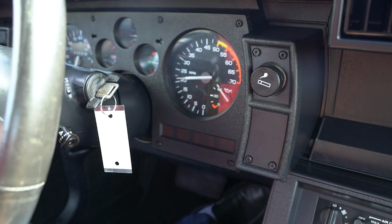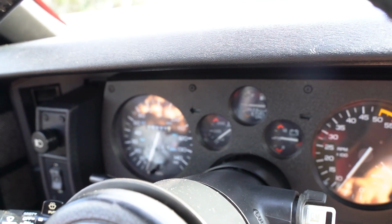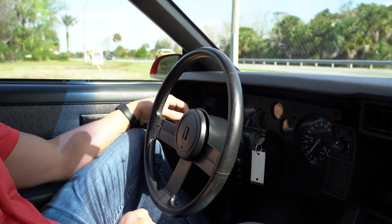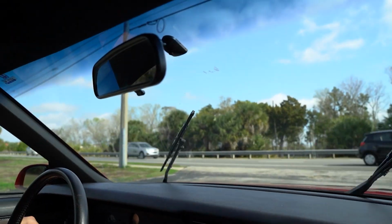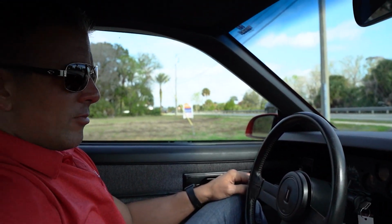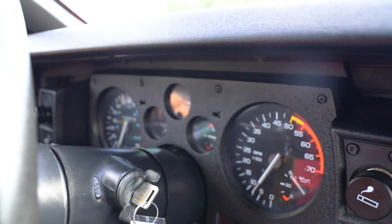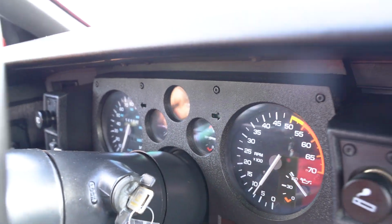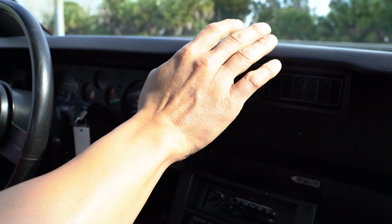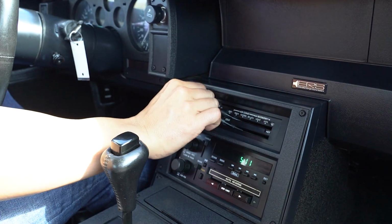RPMs, oil pressure, battery, temps coming up, fuel's working. Fantastic, right? Tilt wheel, wipers, low, high, let's see, turn signals, driver's side, passenger side, AC. This is a Florida car, so the AC should be cold. And it is. Nice. Loving that. Radio.